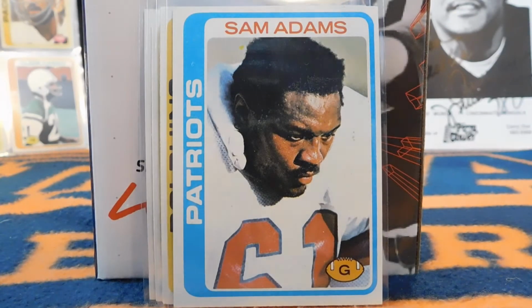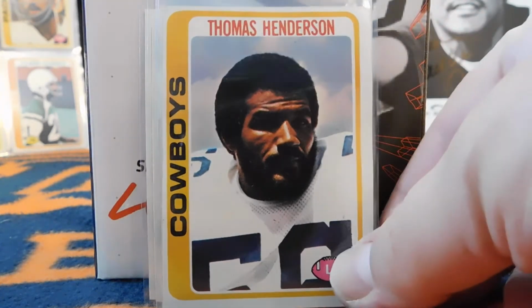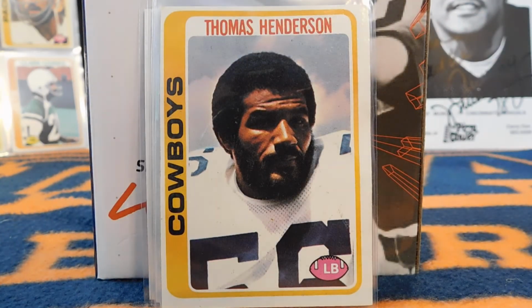All right, next up is Thomas Hollywood Henderson. This is his rookie card, I believe. I don't think they made very many cards of him. So he was a Pro Bowler a year later. Well, actually, the year this card came out, 78. Super Bowl champion that year. This season with the Cowboys.